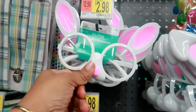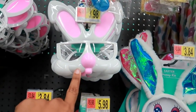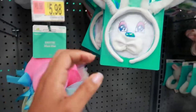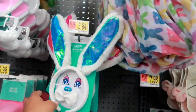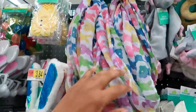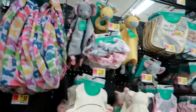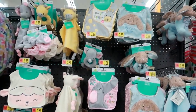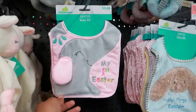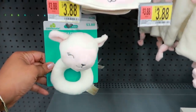Oh my goodness, these super cute novelty glasses. These are adorable. Those are $3.98. Here's a mini hat for $5.98, and then here's a bunny kit. Okay, this is an Easter scarf for $5.98, and it has little bunnies all over it. It looks like the Peeps candy. And that is $5.98. And then right next to that is a bunch of like baby stuff. My first Easter. All of this. Look at that. $3.88. A baby blankie. Here's a rattle for $3.88.